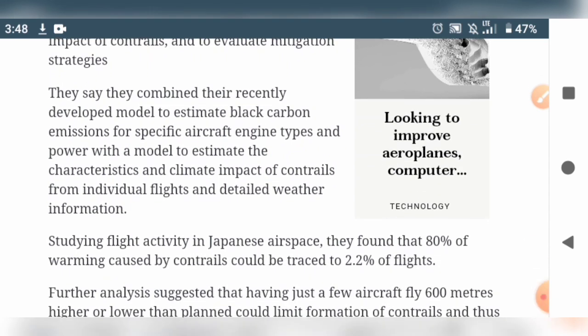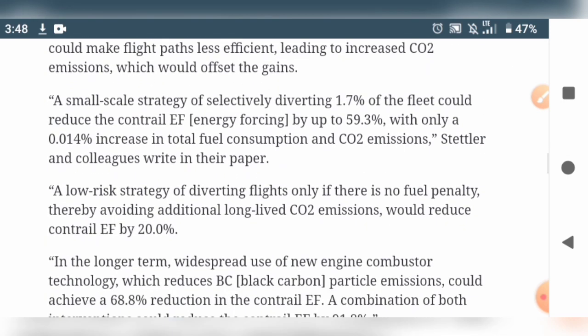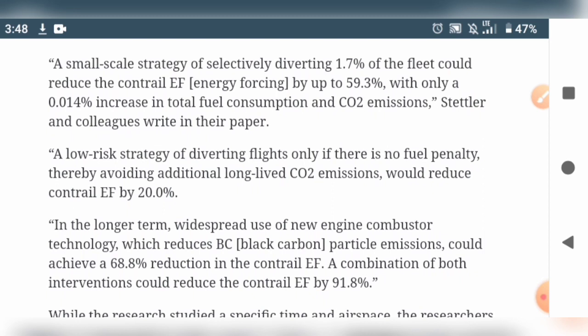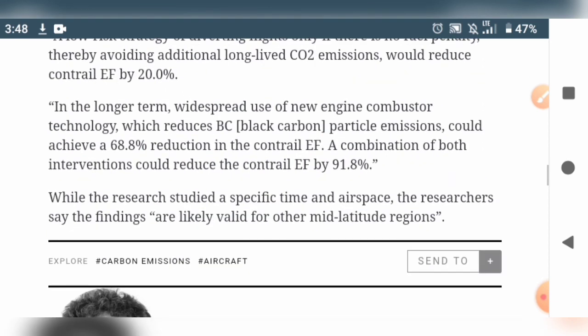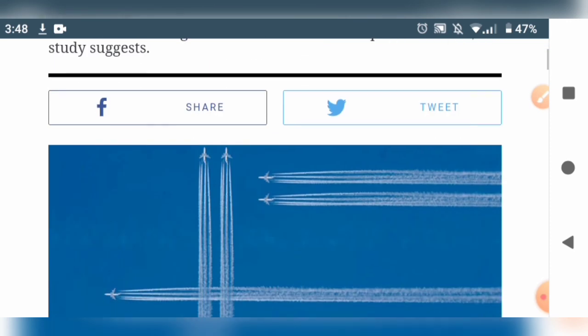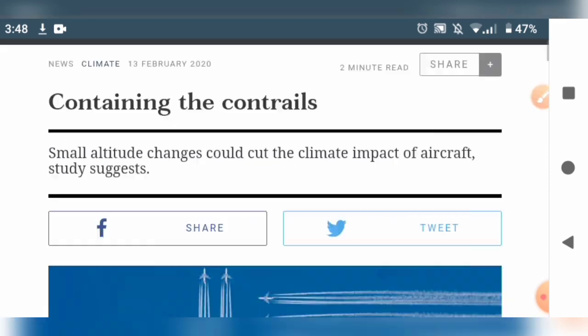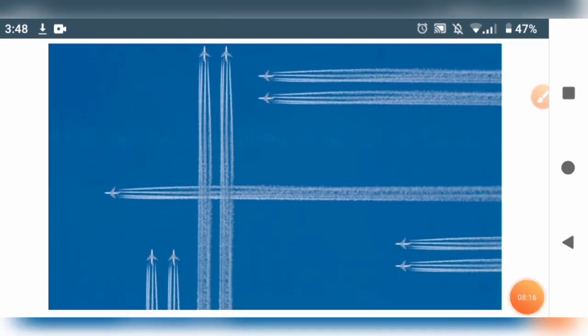They combined their recently developed model to estimate black carbon emissions for specific engine types and power with a model to estimate the characteristics and climate impact of contrails from individual flights and detailed weather information. Yeah, these people actually think that contrails make the planet warmer? What a joke. And their idea is to change the flight paths a little bit to mitigate the amount of warming that contrails cause. What a stupid, idiotic, moronic story that does not understand atmospheric physics. Listed here on Cosmos magazine. If you read it, please don't lose an IQ point.